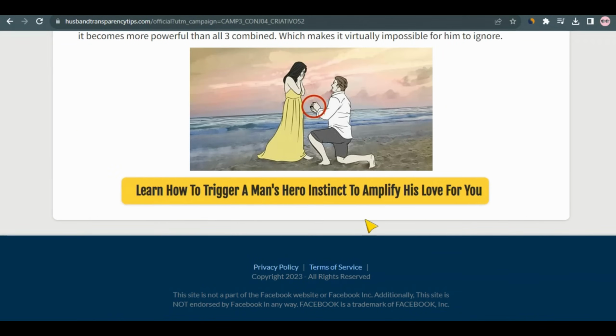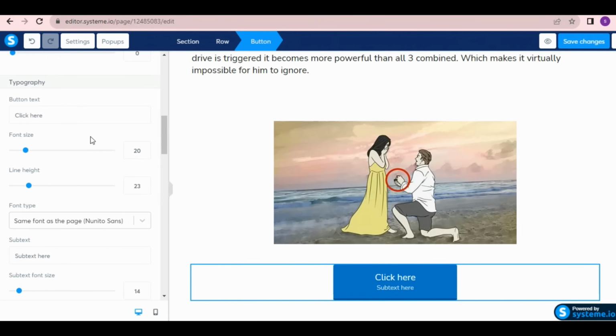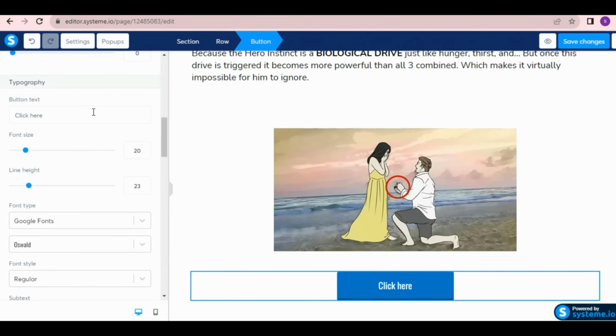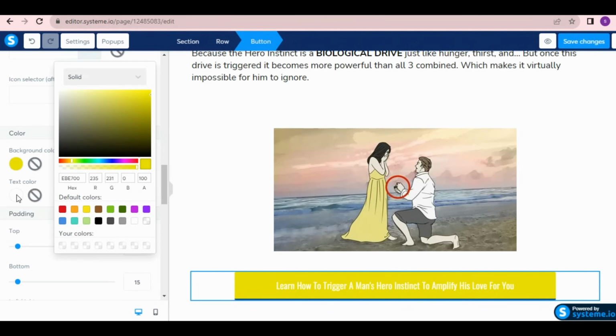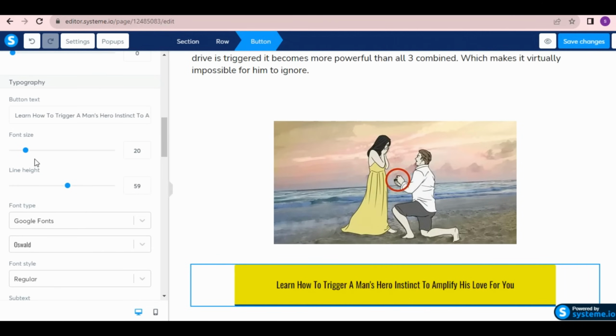On the landing page that we found, there is a yellow color and some text. So click on this button and change it to open URL. Scroll down and change the font to Google Font and Oswald. Then down here, delete everything and write, learn how to trigger a man's hero instinct to amplify his love for you. Then scroll down and change the button color to yellow and the text color to black. Now scroll up and increase the line height and also the font size so it looks professional.